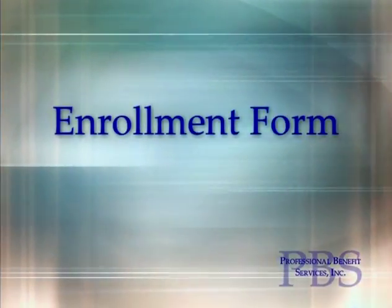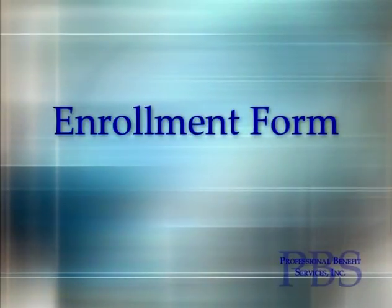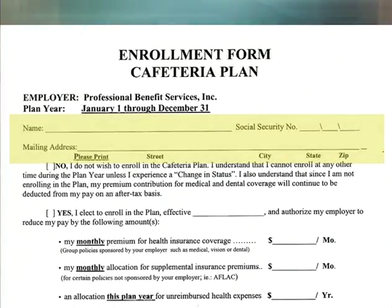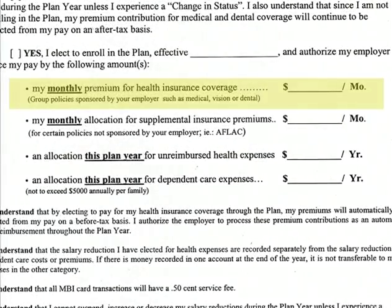Now that you have a basic understanding of the program and how it works, let's look at the enrollment form and how to sign up for the program. Please take a look at the enrollment form included in your packet. To begin, you need to fill in your name at the top of the form. Next, check the box yes that you're enrolling in the plan for this year, or no, you're not enrolling for this plan year. Remember, if you choose not to enroll in the plan, you will be locked out until the next plan year begins. Proceed to the first line that says health insurance premiums.